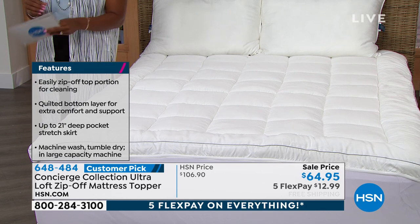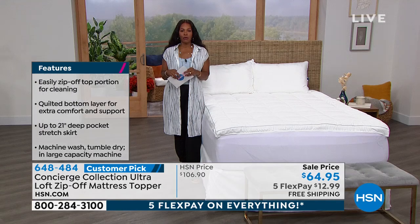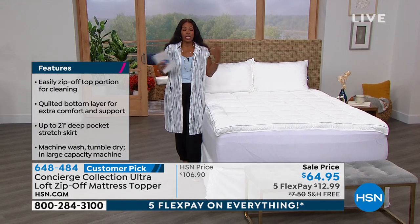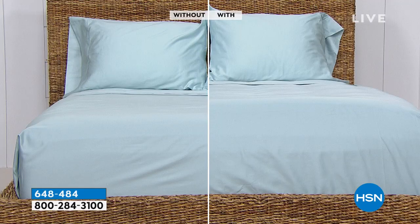Yes. And I think that's why this will be, maybe this is the one that you've been looking for. Maybe you've used and slept on mattress toppers for years. You know, like I said, we're celebrating the 16th anniversary of Concierge Collection here at HSN. And there's so many different types. Maybe this is what you've been looking for, for your mattress now.